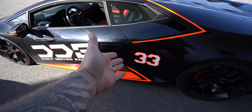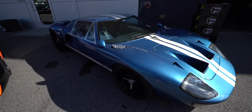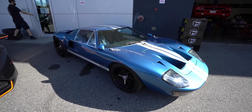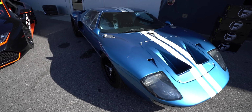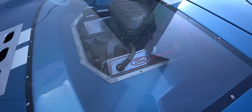Well, we've got race numbers on Dave's car, but this is not a race car. This never has and never probably will win a race, either with me or Dave driving it. However, this is a replica of the GT40. Now, this was the Le Mans winning race car that they did the whole movie Ford versus Ferrari after. Now, this is an amazing replica using a lot of original parts, but it's not the real deal. But it is very, very, very cool.